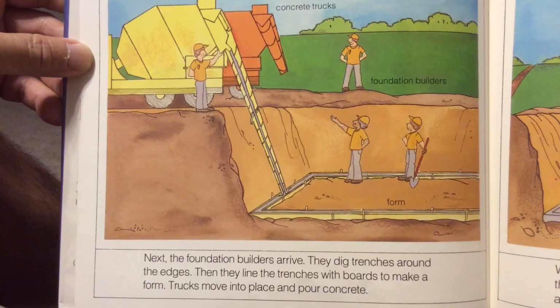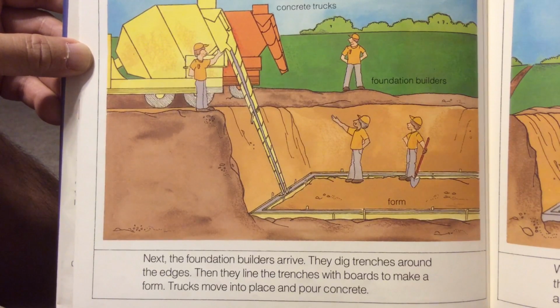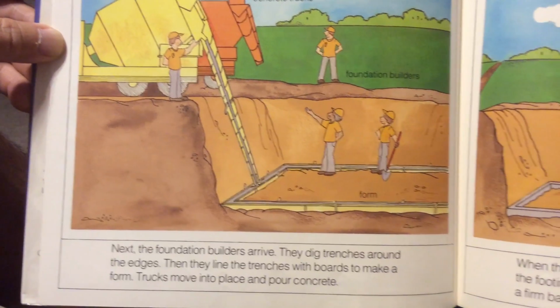Next, the foundation builders arrive. They dig trenches around the edges. Then they line the trenches with boards to make a form. Trucks move into place and pour concrete. Concrete trucks, foundation builders. Form.